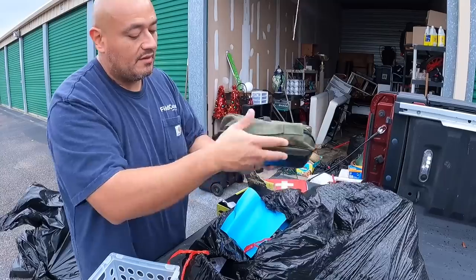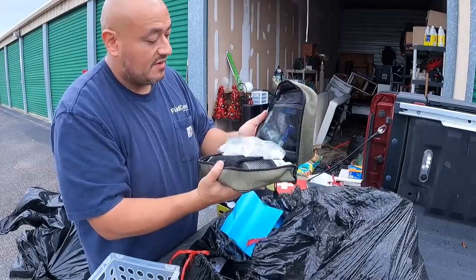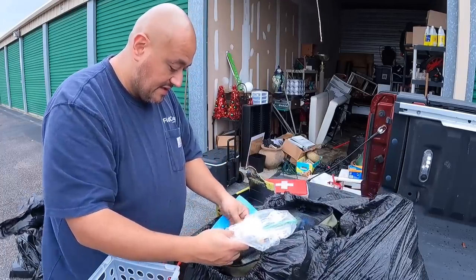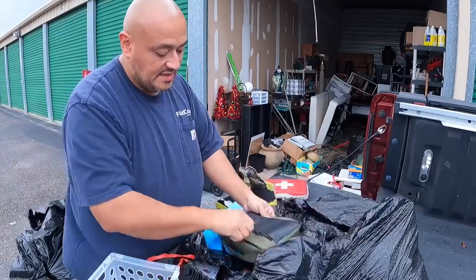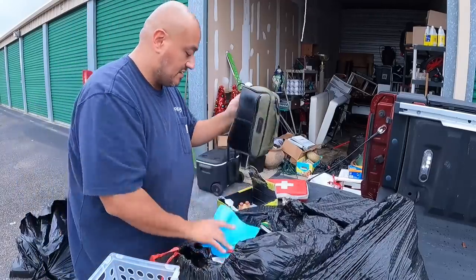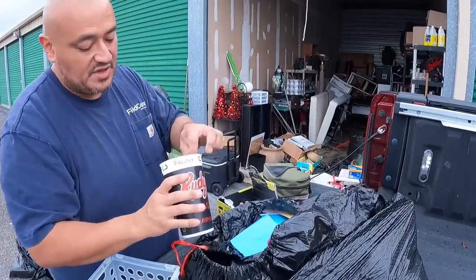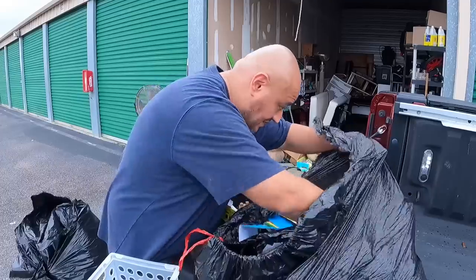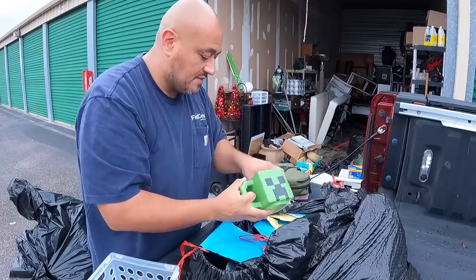What do we have in here? Man, these bags like this, you never know. Oh, this is a bunch of bathroom stuff in here. I don't think I'll be keeping any of this, guys. This looks like it's not any good. This will definitely be trashed. Let's see, what else we have? Well, someone was collecting a bunch. Bottle caps. I don't know what for, but there's a bunch of them down here.